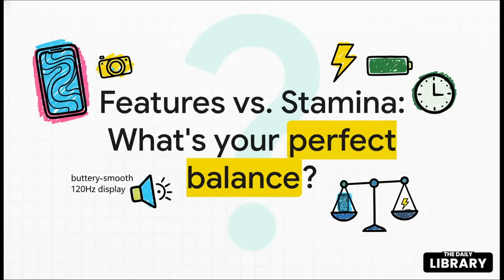And that's really what it all comes down to, right? It's this constant balancing act. Do you want the super slick visuals and all the features running at full blast, or do you need your phone to have enough juice to get you home at the end of a long day? There's no right or wrong answer, but now you have all the info you need to find that perfect balance for yourself.